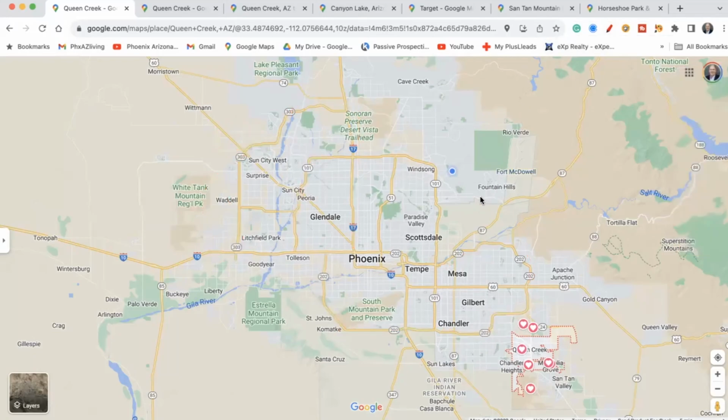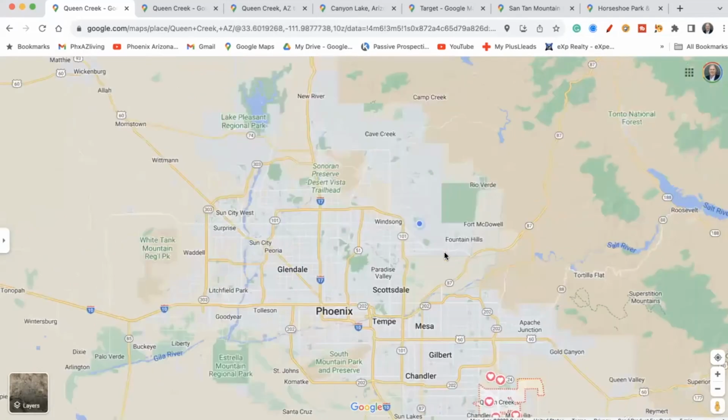Well, I've got it zoomed out here. Let me take a minute and talk about some of our lake life. I grew up on the water. We had a boat growing up and used to go to the lake all the time and go water skiing with my buddies and stuff. And been all the lakes around town.